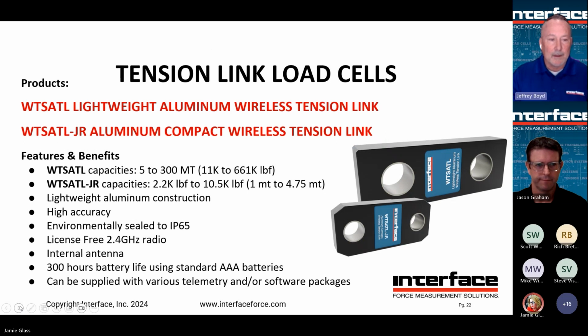Tension link load cells. We're showing a couple of versions here, a junior and a standard aluminum wireless tension link, sending the signal wirelessly back to a control module that can provide analog outputs, or you can take the data directly to your machine for measuring. This is very common for hoisting and lifting, and cable tension, where you need to have parameters met, maybe alarms that go off. This is another option where maybe you can't fit a load pin into the application, but you have room for a tension link and can more or less monitor the same thing.